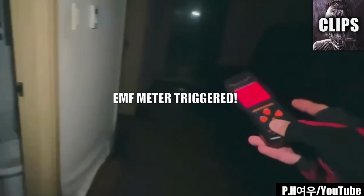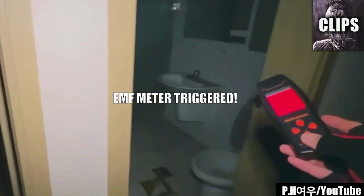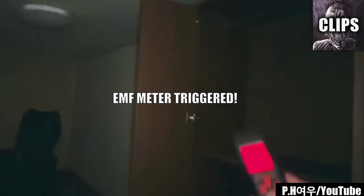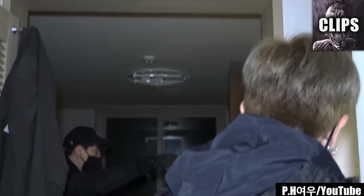As they continue through the dormitory, they get another active reading on their EMF meter. In another room, something unseen makes a sound to their right.